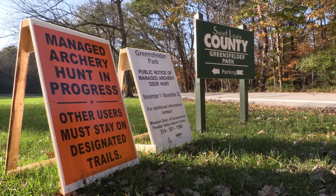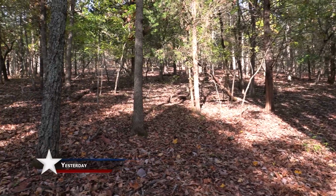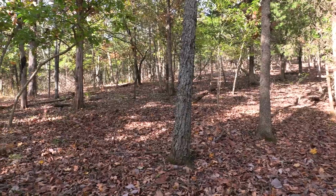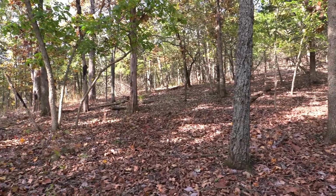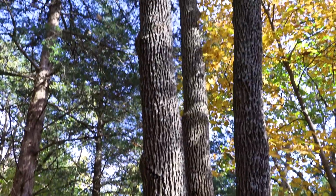Yesterday I was out doing a little walking around, and I found a great set of rubs and scrapes back in a cedar transition area where it moves into kind of an oak hillside. There are scrapes right there. This is the tree I'm gonna get up into with the saddle.